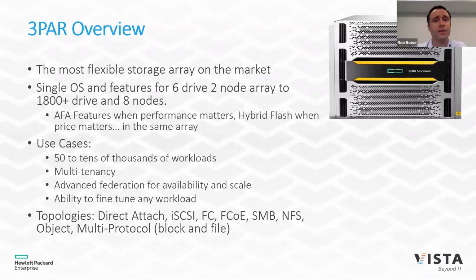Great multi-tenant features, both from a security and a performance SLA guarantee perspective. Advanced federation, whether we're talking about scaling out over multiple arrays at a single site, or a metro storage cluster, or even some long distance replication capabilities, some great features there, and really the ability to fine tune any workload. Again, what I like about it, it's very similar to the MSA.